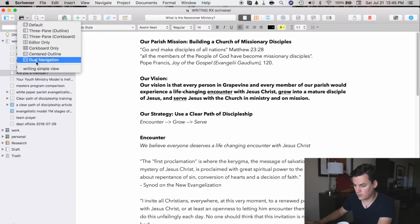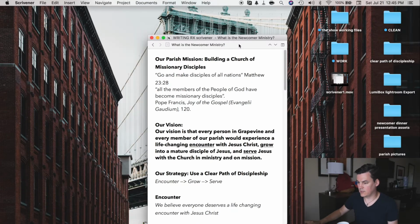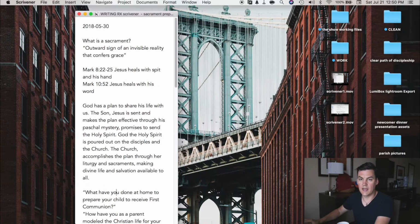Okay, another thing I really like is how quickly I can go from a more complicated view to making it super simple. Boom, I have a little simple text file here that I can edit as needed.